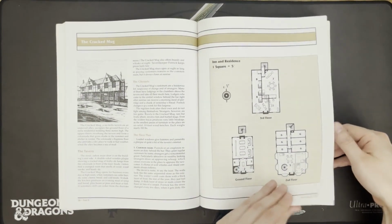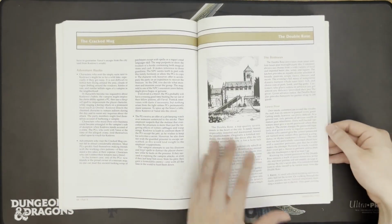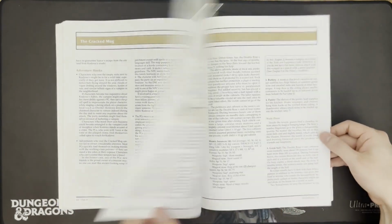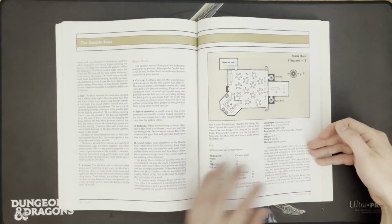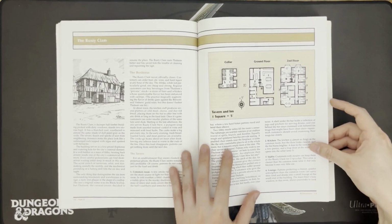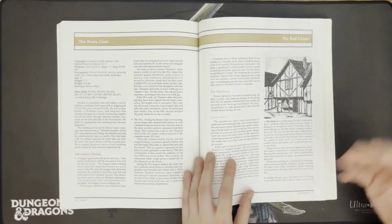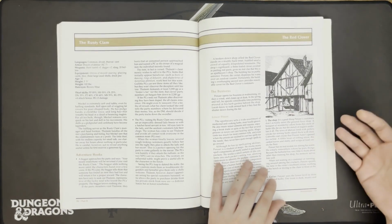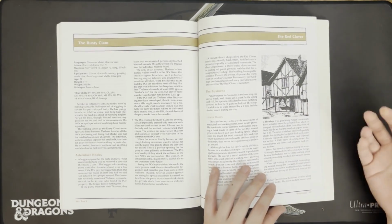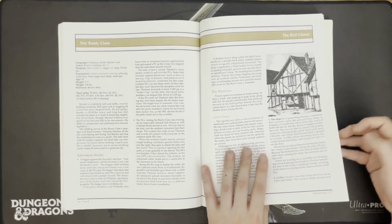So then we have an inn. This is the Cracked Mug. This is a shorter one. And then this is another tavern called the Double Rose. Looks like a fine establishment. And then another one called the Rusty Clam. I don't find inns and taverns to be that interesting. Generally, a lot of existing modules would already have a lot of inns and taverns, and it's generally how you start the game anyway. So the next one is the Red Clover.